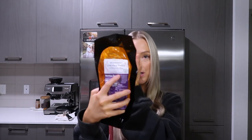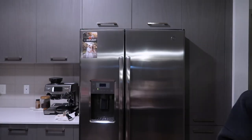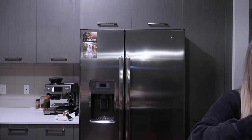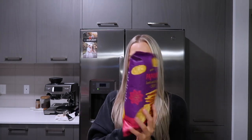I tried it a couple weeks ago for the first time, and it's the shawarma chicken thighs. These are really good, and I wanted to get them and have Christian try them because it's really good. That's bag number three. And then last bag, lentil and chickpea crisps.